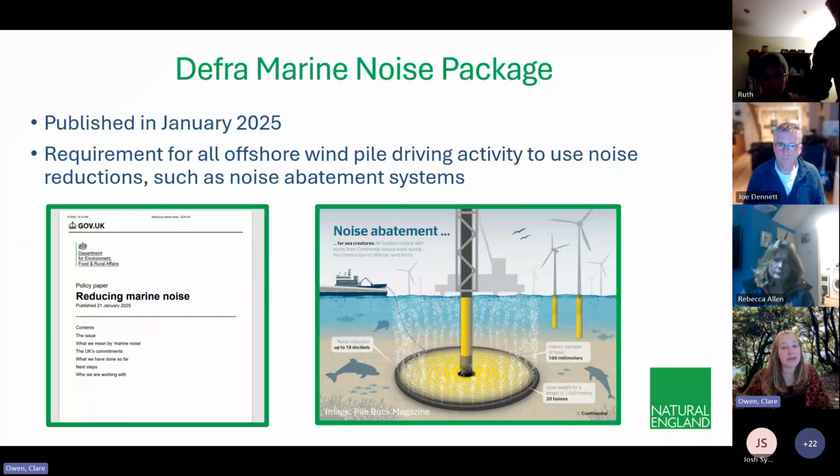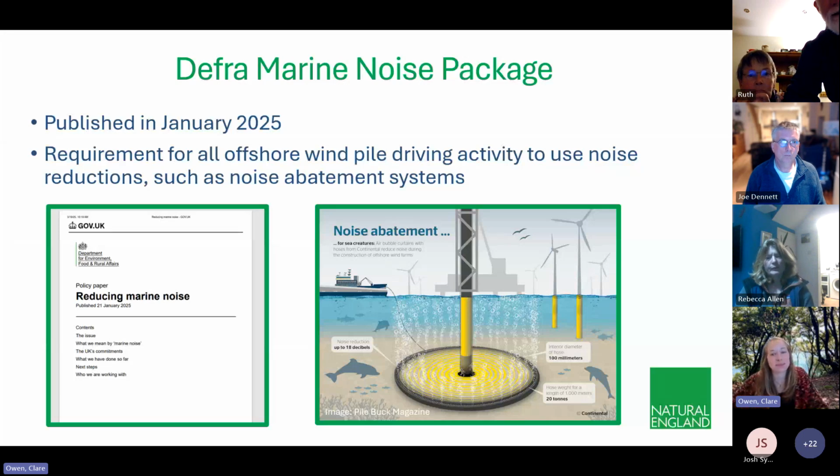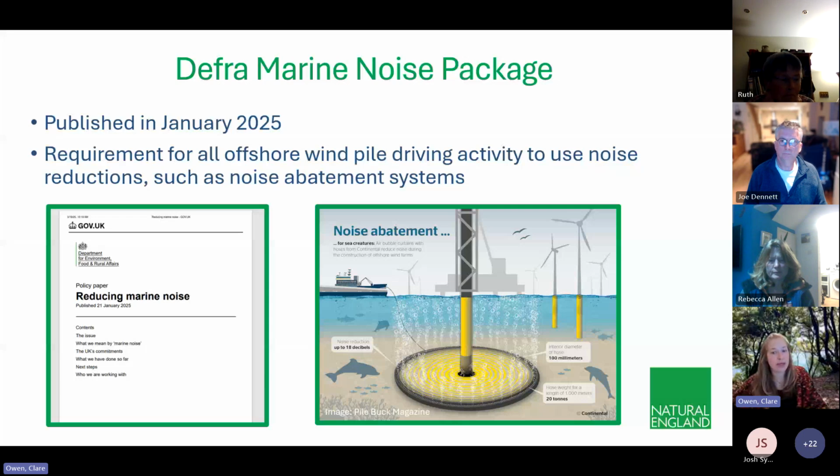So consequently, DEFRA have introduced their marine noise package, which was published in January this year. In this paper, it outlines the expectation that from January 2025, all wind farm pile driving activity across all English waters will be required to demonstrate that they have used best endeavours to deliver noise reductions through the use of primary or secondary noise reduction. Along with this, there were some other papers such as guidance on reducing noise from UXO clearance.